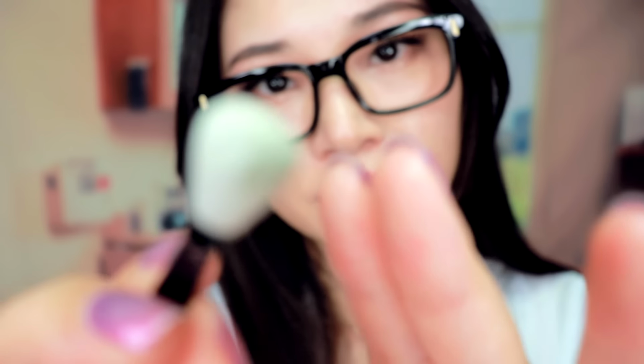It has a very gentle formula, so you don't have to worry that it will make your eyes feel any discomfort. So after that, the eye treatment, I'm going to give you this lotion. So this is a water-based lotion.